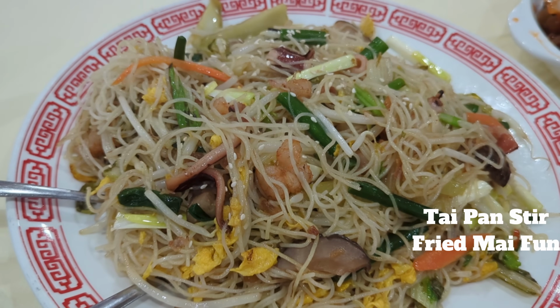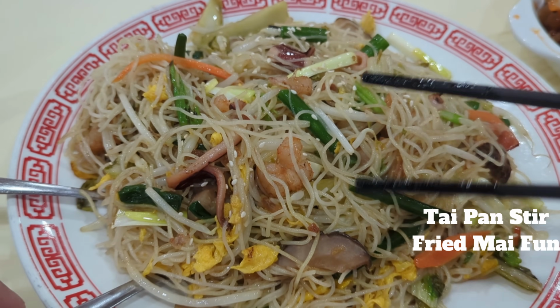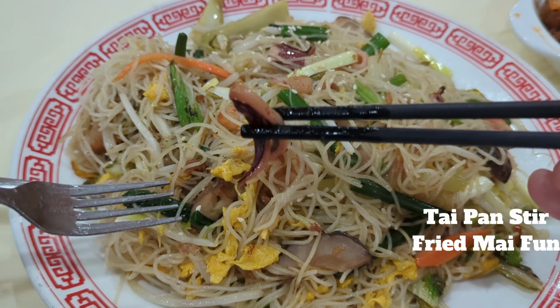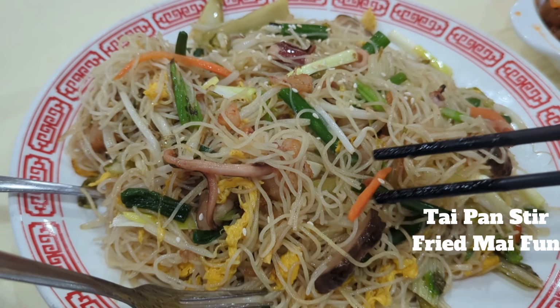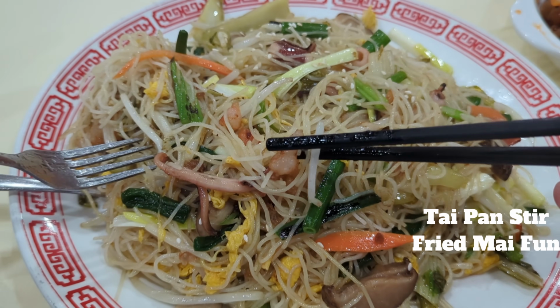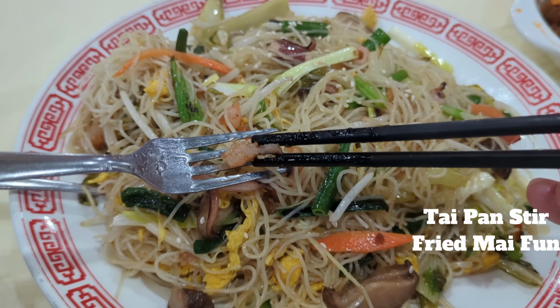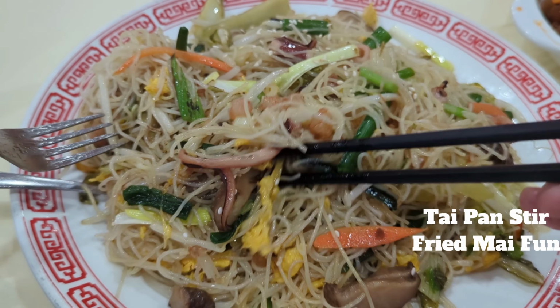This dish is called the Taian stir-fried mai fun, or rice noodle. Now, this particular rice noodle is stir-fried with a whole host of ingredients. First, you see the egg. Then you have some dried squid. You have some mushroom. You have some carrots. You have some green onions. And also, you have, I'm not sure what this piece is. Oh yes, this is some shrimp, small shrimp, not the dried shrimp, but the regular shrimp.